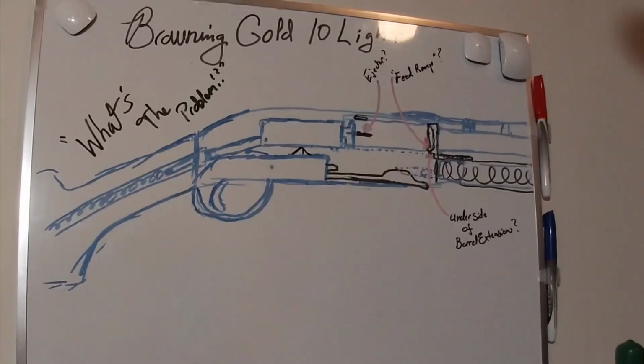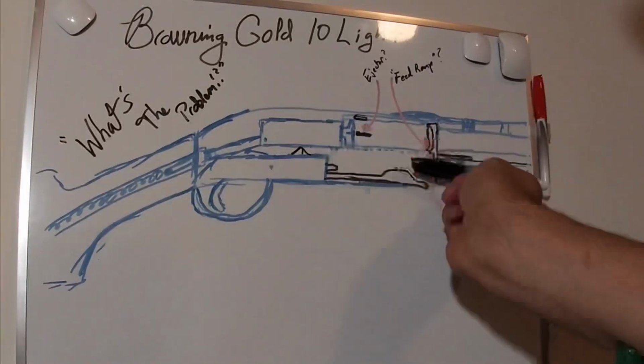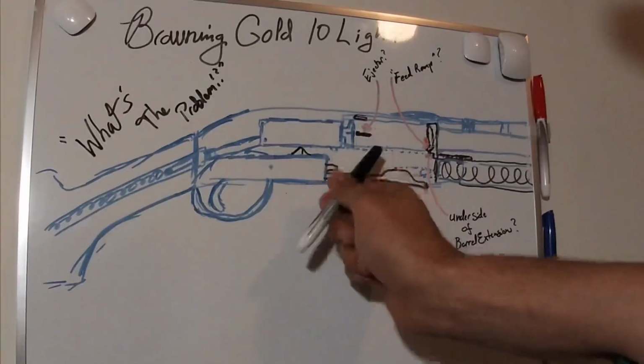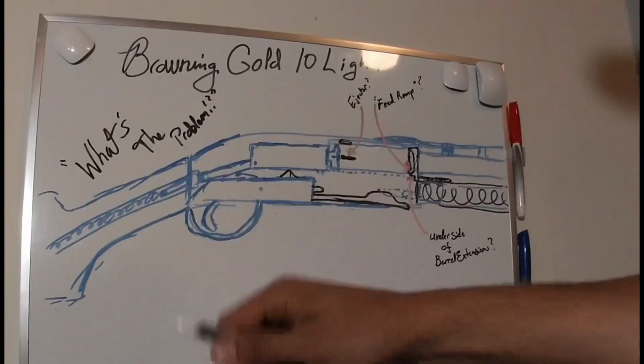I can say that at dry cycling, the Federal waterfowl loads work. The Federal turkey load with the star crimp works. The Federal Grand Slam does not. There's something going on with that shell, actually. I don't really believe it's an issue, but it accentuates the feeding issue with the overall length of that loaded cartridge. So lots of funny things going on.